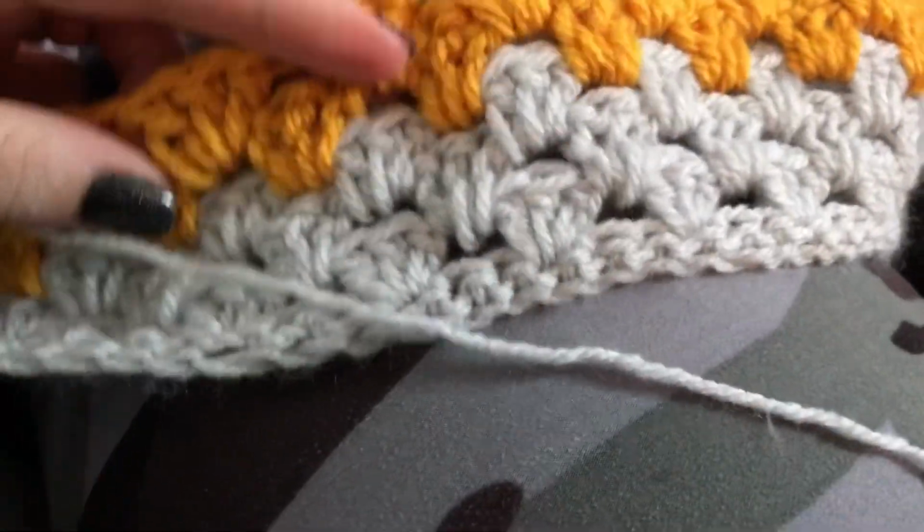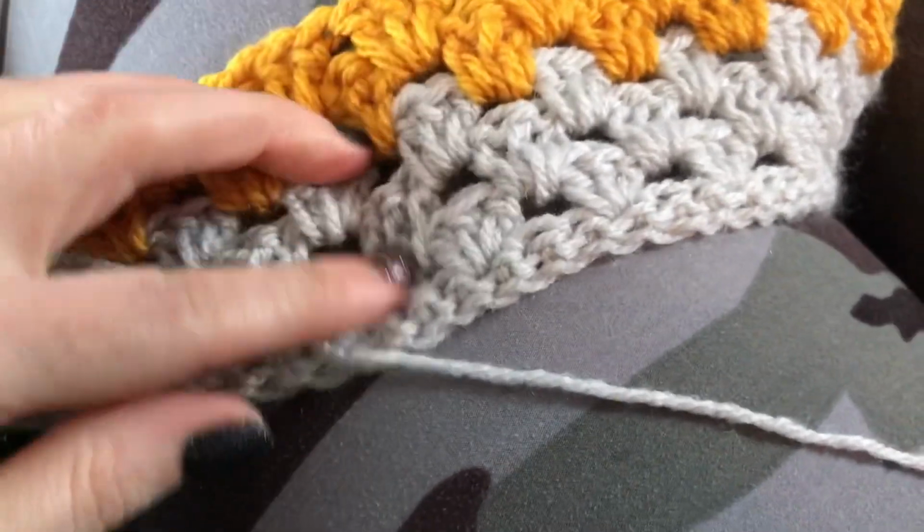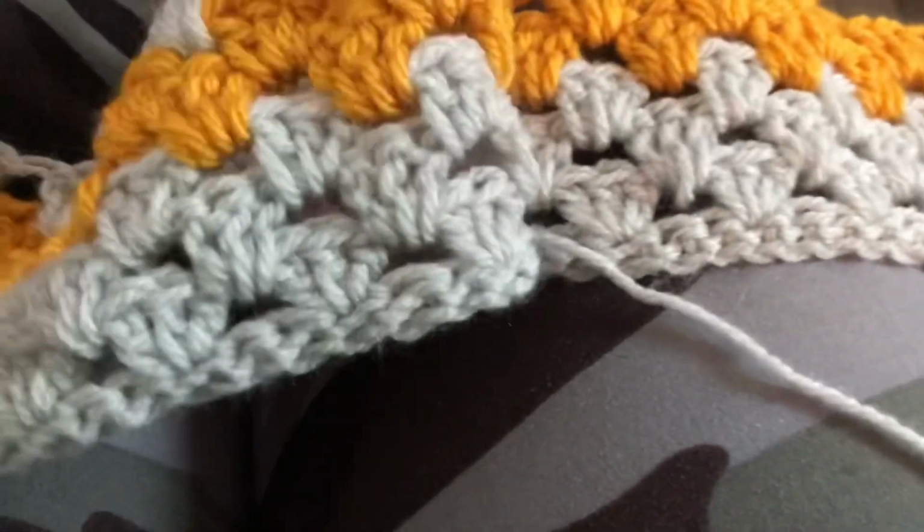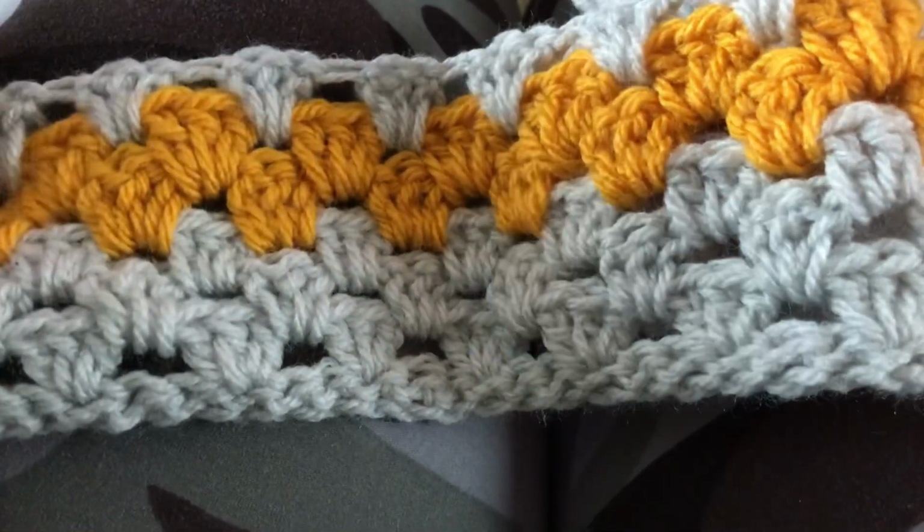I started on this blanket, and I made it the mustard and then this light grey, but I don't like the combination, so I'm unravelling it all. It took me so long, but then I was just like, nope, if I'm not happy it has to go.